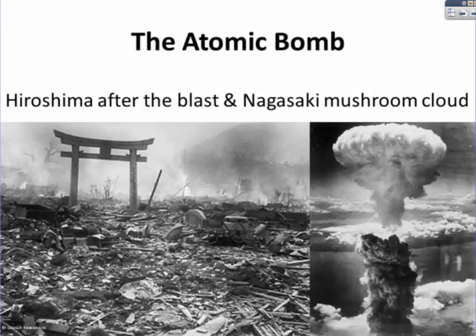The dropping of these two bombs did bring the war to a swift end, although there is controversy even through today as to whether this was the right decision or not. Truman decided that it was worth saving the lives of American soldiers to drop the atomic bomb rather than invade the mainland of Japan with troops, which probably would have been very costly.